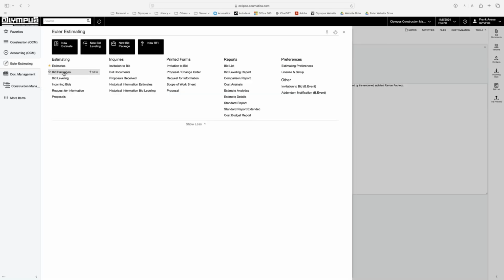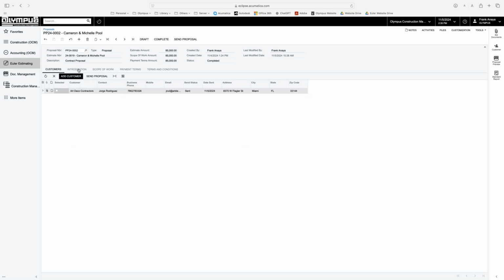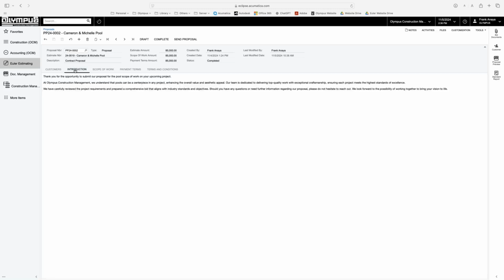So we already covered the bid package, bid leveling, incoming bids, request for information, and let's take a look at the proposals. By the way, we just sent this Friday morning. It was an offer for a pool, and using this field, you can send your price to one customer or to as many customers as you want, and this is very powerful.